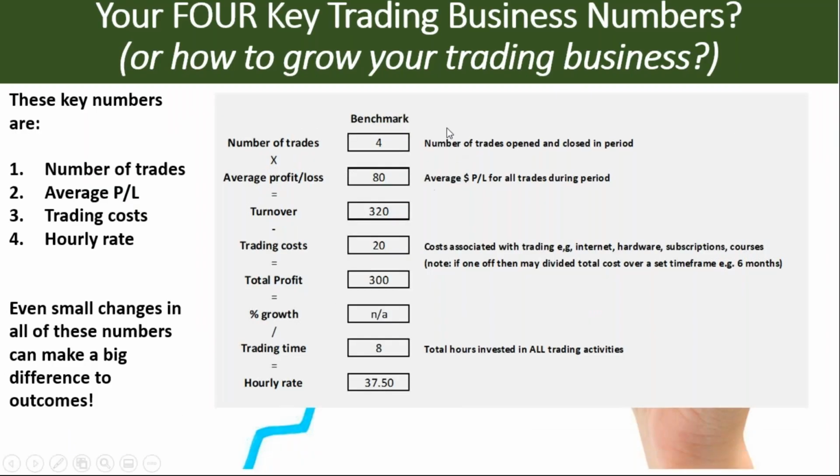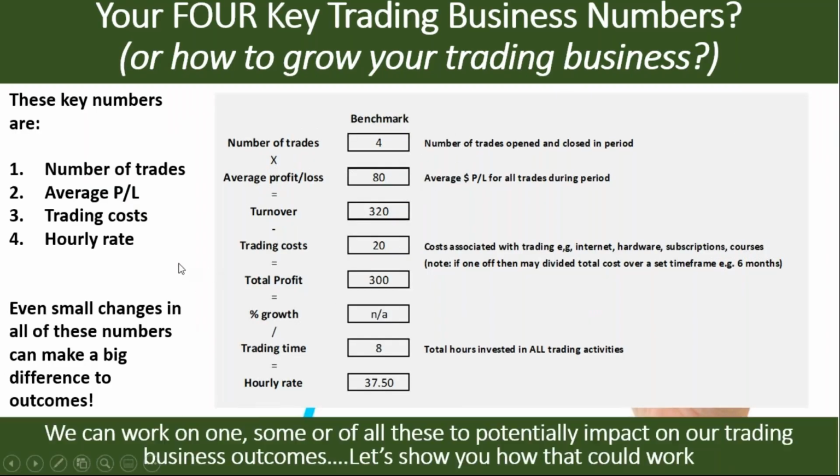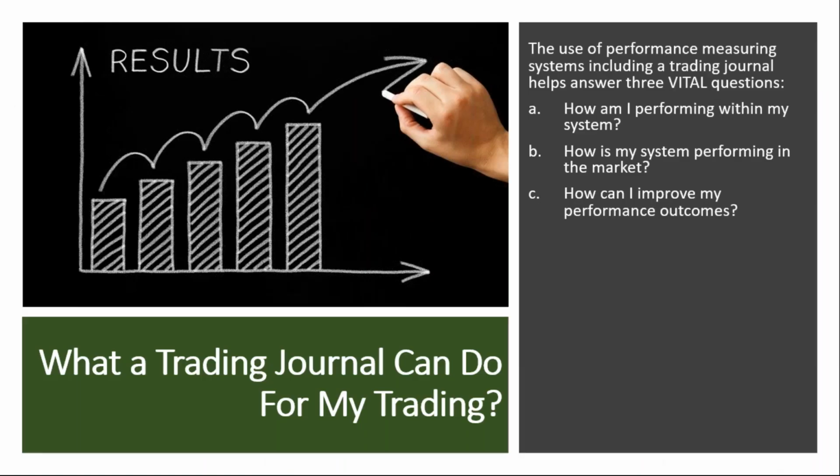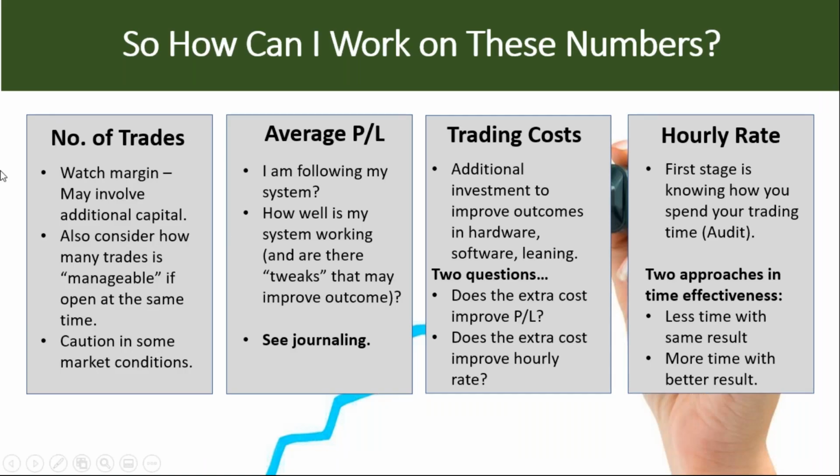So even small changes to all of the numbers can make a massive difference. So how can we work on these? Well, let's look at the number of trades. It's simply a matter of doing what we're doing, but investing a little bit more time just to have a look, or we get more efficient at spotting opportunities and we take them.